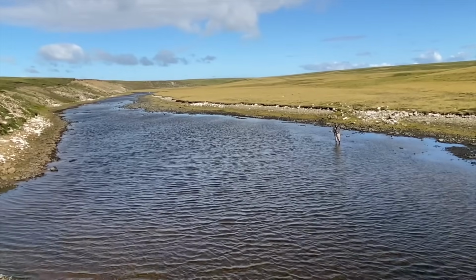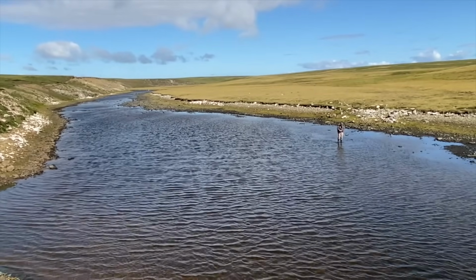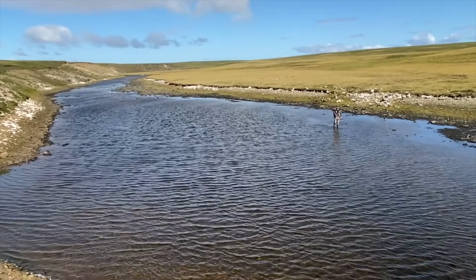Also here at the Bodie Creek, it is best to fish when there has been rain and the water level has risen.